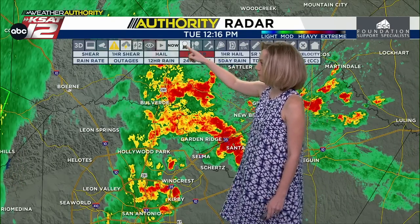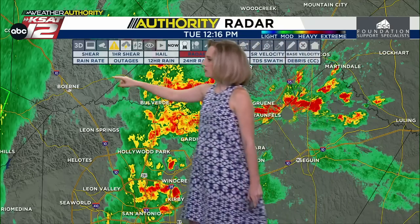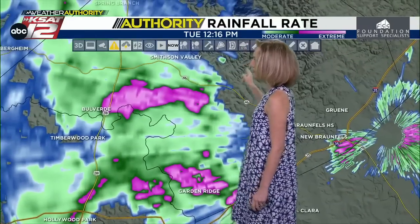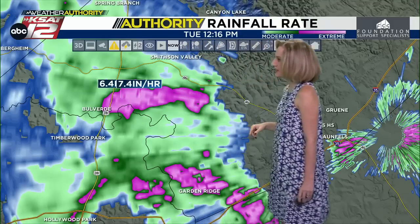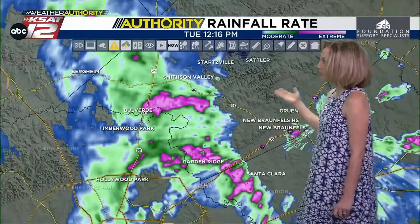I'm going to show you the rainfall rates here. This is how hard the rain is falling. That's another term for rainfall rates, how hard the rain is falling. Anywhere you see these purples, we've got a rainfall rate of about 6 to 7 inches an hour. That means if this shower or storm was to park itself right near Bulverde for an hour, that would result in 6 inches of rainfall. Instead, what we're seeing is a quick 2 inches of rainfall because, again, these are moving to the northeast.